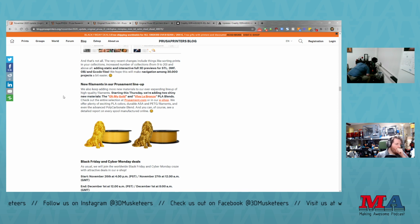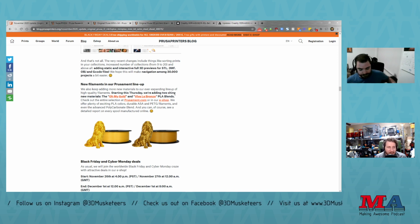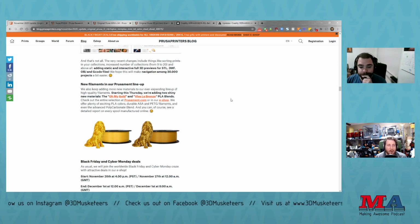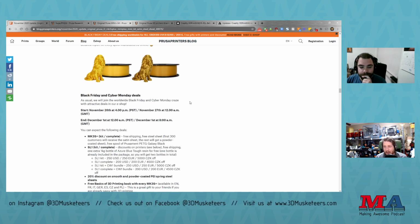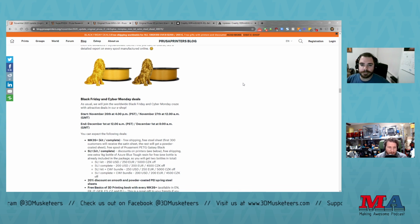They have also added two silk or shiny, as they're calling it, materials: the Oh My Gold and Viva La Bronze PLA blends, which I hear are absolutely gorgeous. I have seen those colors kind of over video, and they're gorgeous.